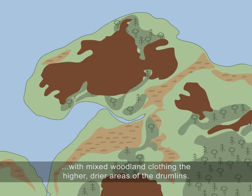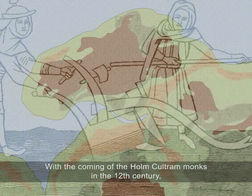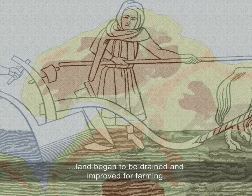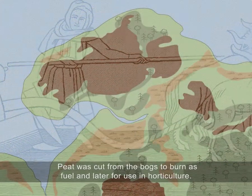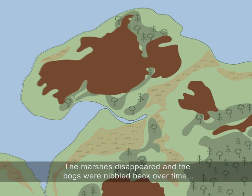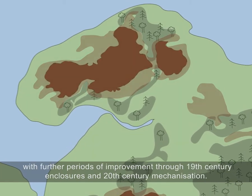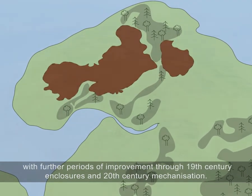With the coming of the Holm-Cultram monks in the 12th century, land began to be drained and improved for farming. Peat was cut from the bogs to burn as fuel and later for use in horticulture. The marshes disappeared and the bogs were nibbled back over time, with further periods of improvement through 19th century enclosures and 20th century mechanisation.